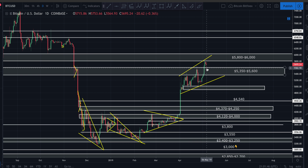That being said, could it happen now? Absolutely. We are at a very strong resistance, as I pointed out in the past, guys, all the way up to and including this 5,800, the bottom of this zone here. So we'll have to wait and see how this plays out.